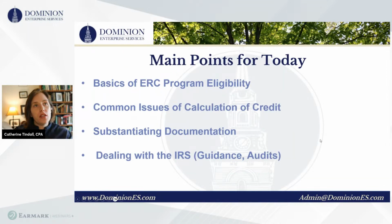So my main points for today, we're going to talk about the basics of the ERC program eligibility. We're going to talk about common issues in the calculation of the credit. We're going to talk about substantiating documentation and then dealing with the IRS. Now, when you're approaching a client, or you're a CFO and you're looking at, okay, this is what previously happened, here was an ERC claim that happened, how do you start that process? The first is we need to determine whether or not you were really eligible for the periods that were being applied for.